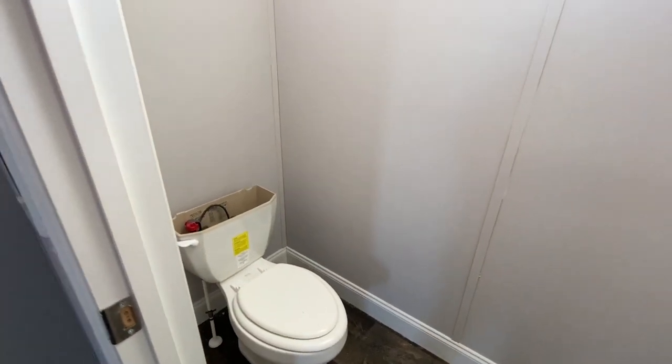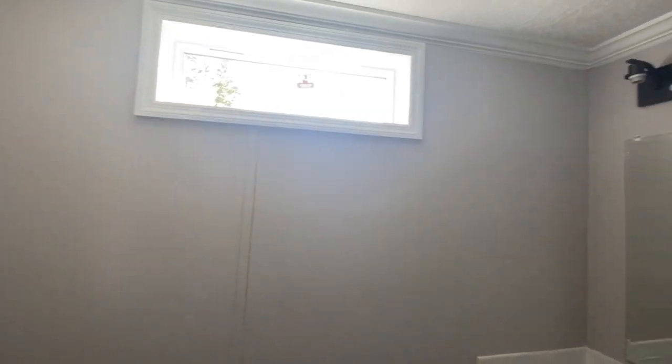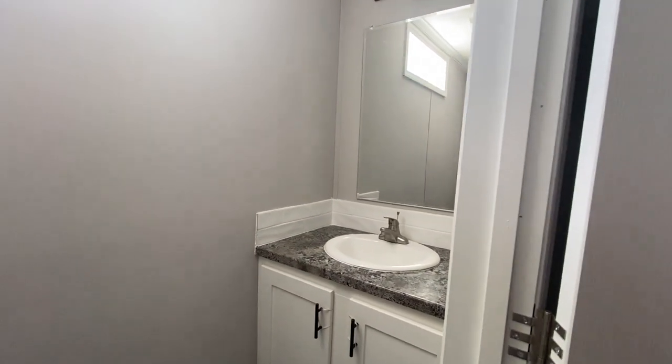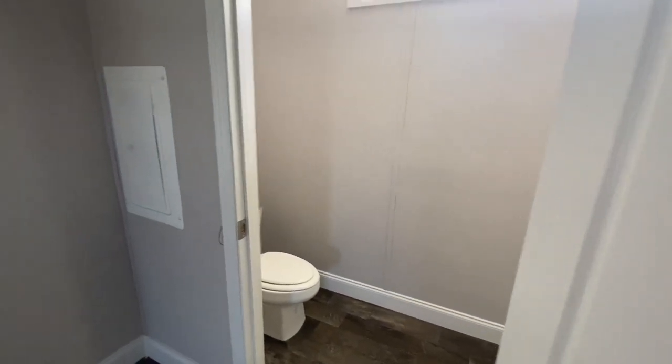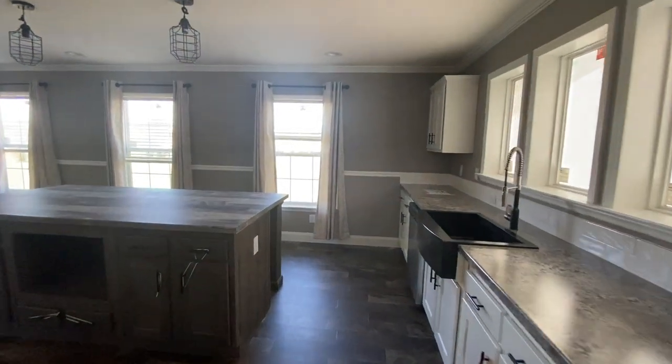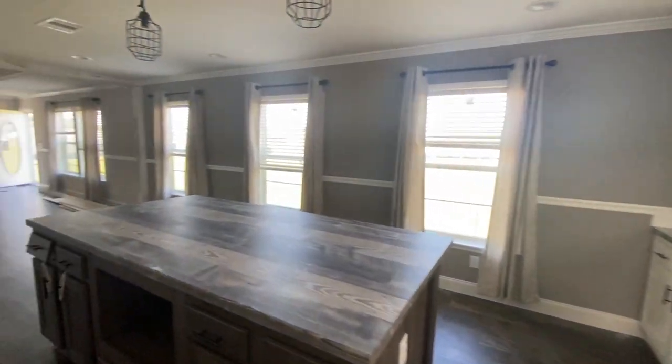And then you've got a powder room. So your toilet is on this side. You've got a transom window up here and your sink is over here. Really nice. Again, I didn't come in and tour this home before I turned on the camera, so I am seeing all of this for the first time with you, and I'm super impressed. Really lovely. So back through the kitchen.